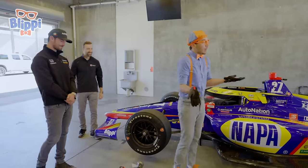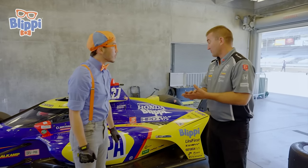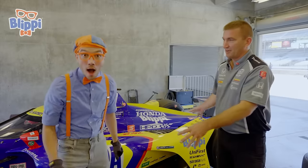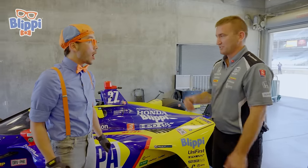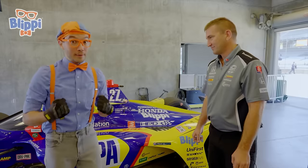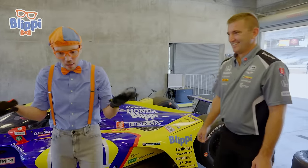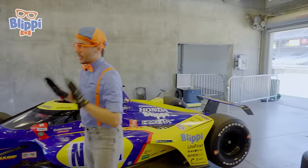Well, Brad, what else does a pit crew do for a race car or a race car driver? The pit crew guys clean the car, build the car, make the car for the drivers each race weekend. Wow, that is so cool. Feels like they have a really important job to have a great race. Oh, and that reminds me, what else do you need to do to get ready for a race?